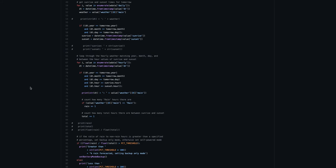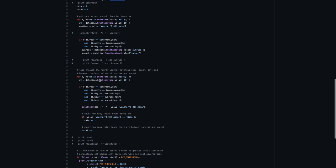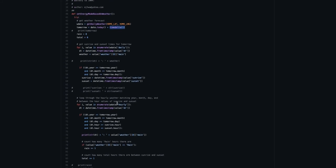And so then I run this Python script. I run it on a crontab at 5 a.m., and essentially it'll look again at the next day's forecast. And if there's too much rain, it'll be in backup mode. Otherwise, it'll go back to my normal setting of self-powered, at the current threshold.